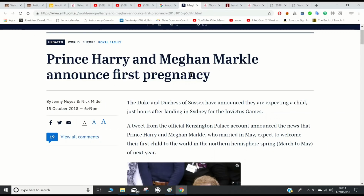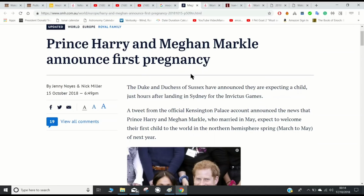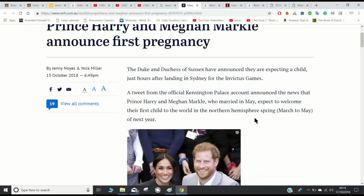This is weird for me because Prince Harry is a UK citizen, and he's decided, or they decided, to announce this pregnancy in Australia. So it's not as if they discovered that she was pregnant on the plane and then announced it in Australia. They knew before she went. So rather than announcing it in your home country, the UK, you decide to announce it abroad during the Invictus Games, the I am reference, the whole Antichrist thing.